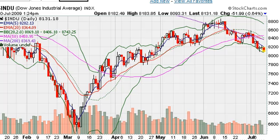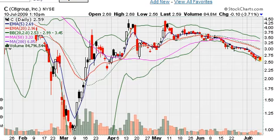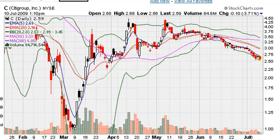Let's move on and talk about some of the banks. First one we'll note is Citigroup here. The characteristic of Citigroup earlier in the year was tremendous volatility. You can see from the $3.50 area all the way down to $1, back up to $3.50 in very short order, space of just a few weeks. We had very, very choppy trading, and now what we've seen since late May is a correction.